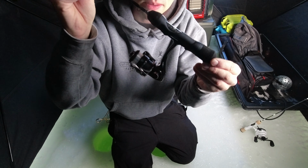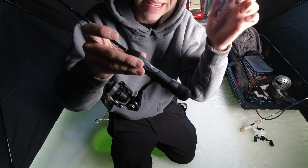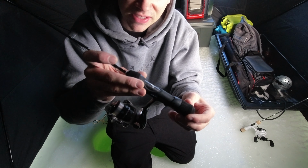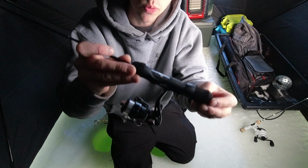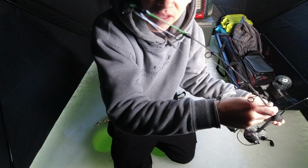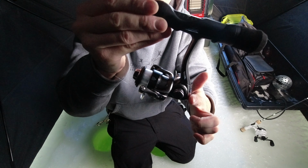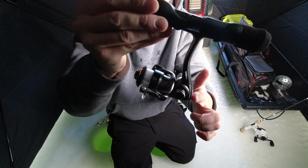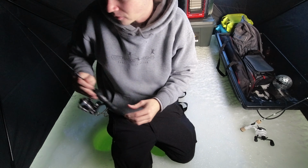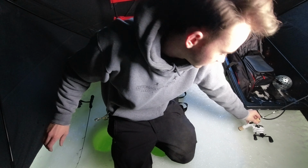All right, guys, this is my first combo. Look how beautiful it is. This is a 13 Fishing 27 inch light Tickle Stick, and they collabed with Shields and they blacked it out, and it looks phenomenal. It has a green tip on it. It looks so beautiful. And on the reel, I got a 13 Fishing Wicked Ice reel, and it is very nice.